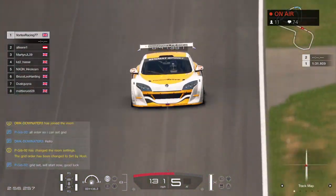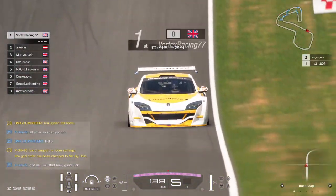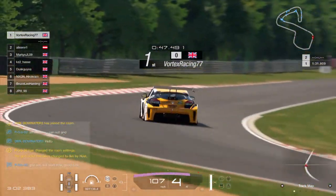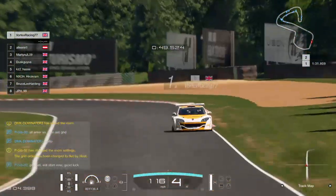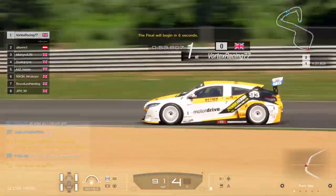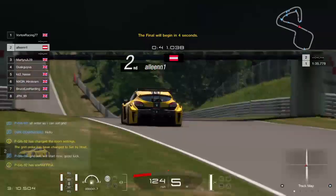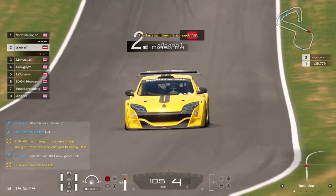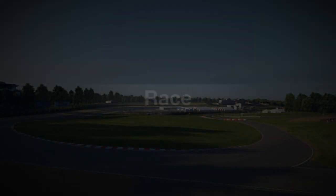Everybody is in. Right, so P. Gibb has sorted the grid out. Fantastic news. Let's crack things off. There we go. The final has been ticked over by P. Gibb. Let's hope this time as well we have the numbers, because they didn't come up last time, so I'm hoping, fingers crossed, they do this time around. So here we go then. In for the race.